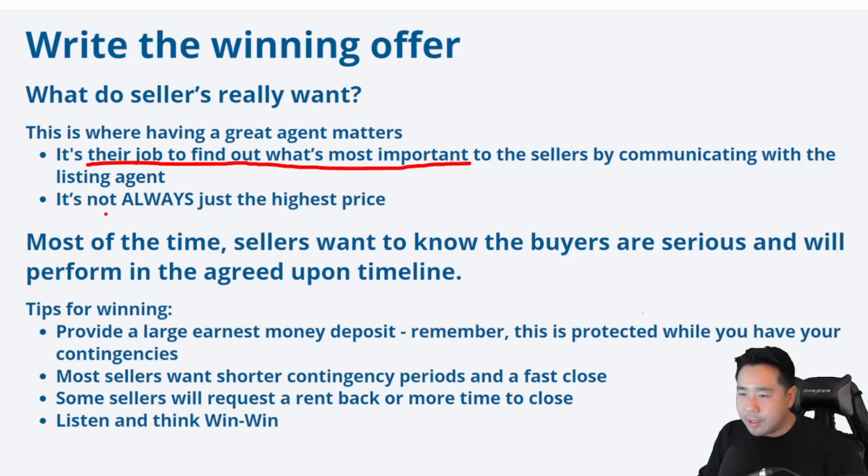A very good example is it's not always just the highest price. So in a recent transaction that I was in, it was multiple offers, and my buyers were definitely not the highest price. They were actually $20,000 below the highest price. Now you might be wondering, why did the sellers agree to take an offer that was $20,000 lower?